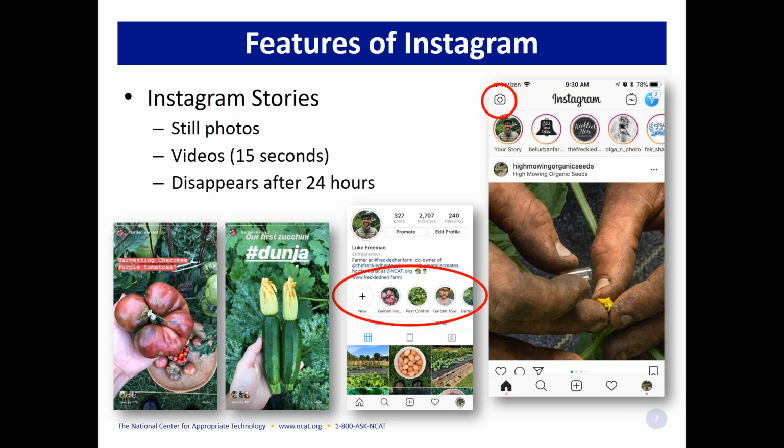And so, for those of you who aren't familiar with the Instagram app, if you're on Instagram, it's that top left icon. You can see that camera circled in the screenshot. So that's how you get to Instagram stories. Then from there, you can snap a photo or record a video and add text on top of that. And then on your profile, you can see in the screenshot here, I've circled the different curated stories.